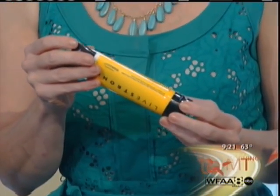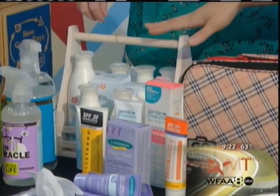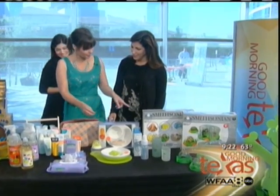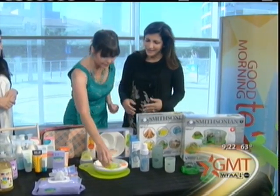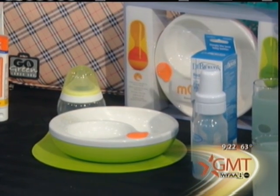All right, so now I'm going to scoot over to you, Tina, and you're going to talk about some of these other products, too, that are either environmentally friendly or organic. Exactly. These are feeding products, and from bottles to plates, you want to look for something that's BPA-free. What's great about this line from MoMA is not only is it BPA-free and perfect for little hands, but it's not going to tip over on tables and high chairs. Oh my, it's so cool. It's great. It's like a Weeble. You know, those little Weebles that wobble, they don't fall down.